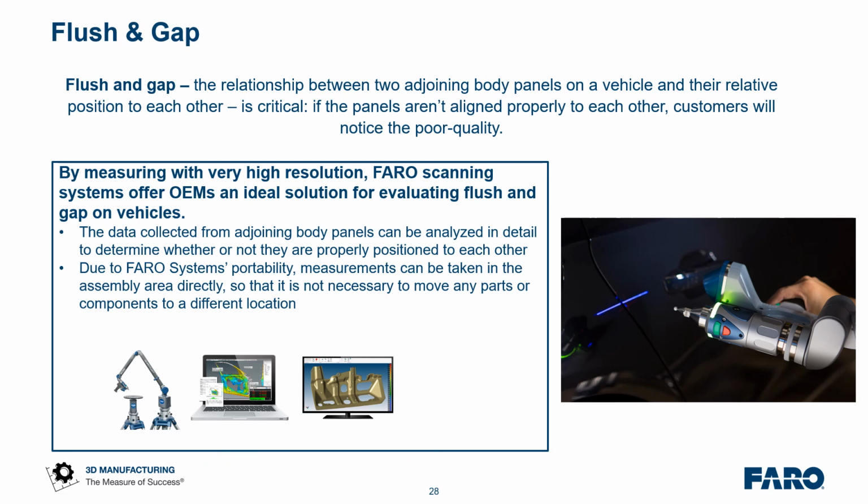Flush and gap. So this is the relationship between two adjoining body panels. This is absolutely critical for proper appearance on a vehicle. What we're able to do is scan that gap and make sure it's uniform from one end to the other, as well as one gap to the next gap.